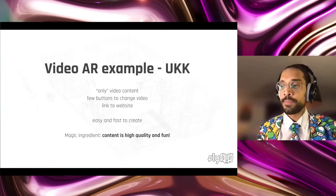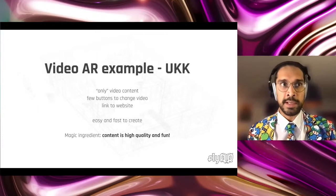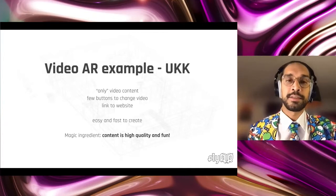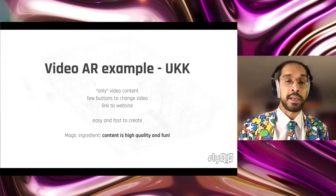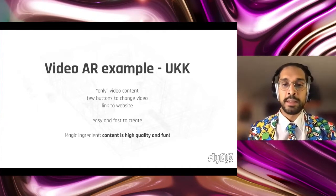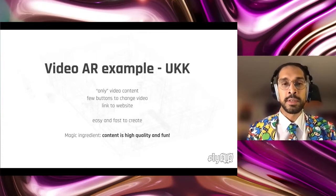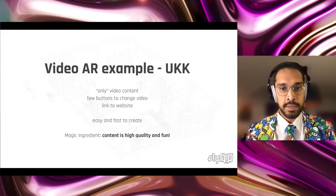But yeah, as you saw, it was only video content, or to be more specific, actually four of them that were cropped into a postcard size or aspect ratio and attached to the postcard that was the AR target image. A few buttons on the side changed the video, and one of the buttons was a link to a website. And these are very easy and fast to create. And I'm still waiting for big magazines like Helsingin Sanomat to start making their print more interactive.